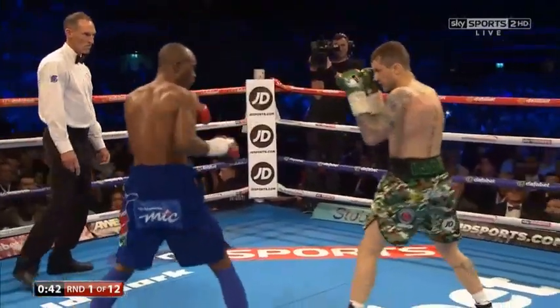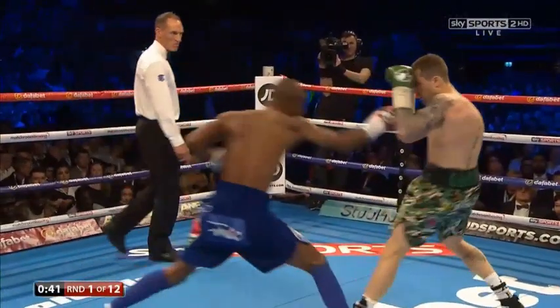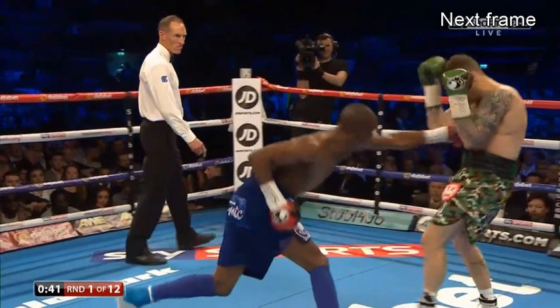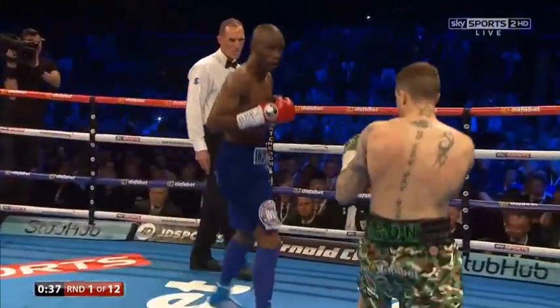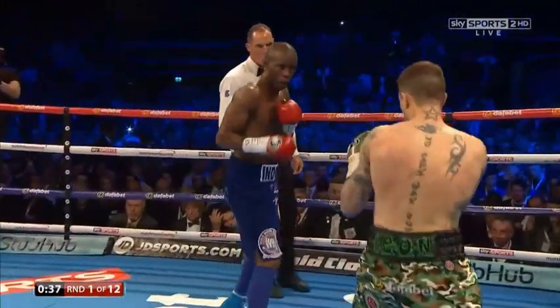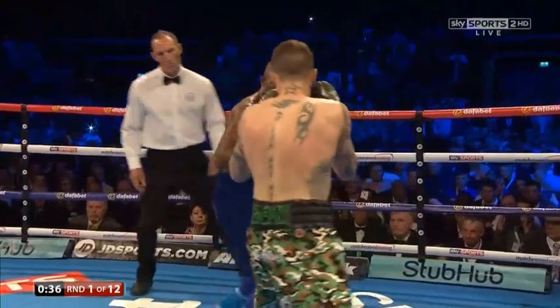Again, same thing. And interestingly, he doesn't go to the body with this one and it gets blocked. I don't think any of it gets through, but the same style of setting up his punch. Same style right there again. You know, Ricky Burns not having any real answer for it, so I guess he doesn't really have to change it.